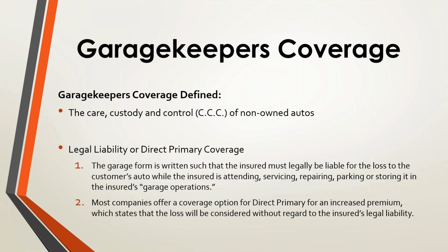The lot protection question is asked on the garage application. So going through the garage app with your client or getting familiar with the questions asked on the garage application is a great way to help gather the information needed.